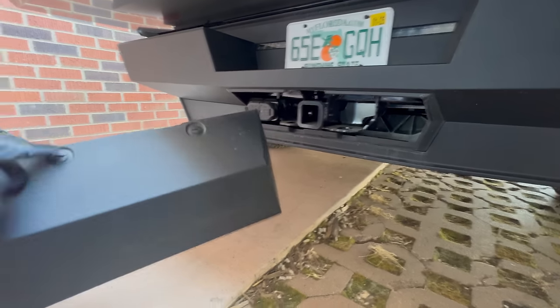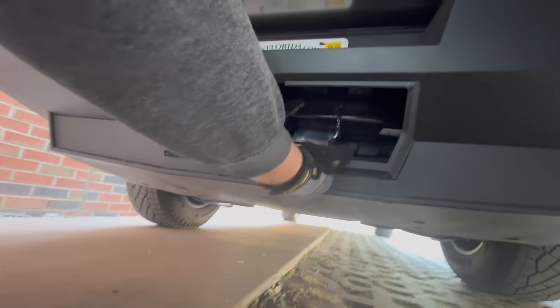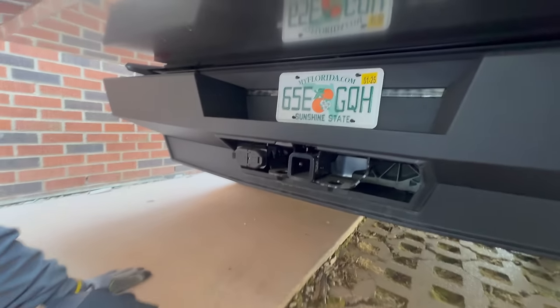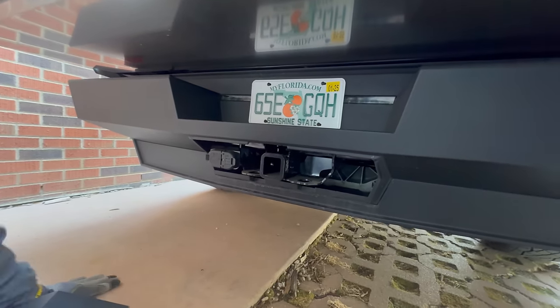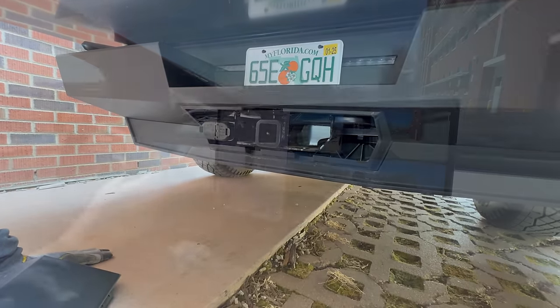So this little panel normally sits right in here. You have three little screws that are right underneath from the back side, from the bottom. You just undo three of those, and then we get access to our 7-pin connection, 4-pin connection. Really nice that it has both. Great, let's get the B&W hitch on there and get it hooked up to the trailer.